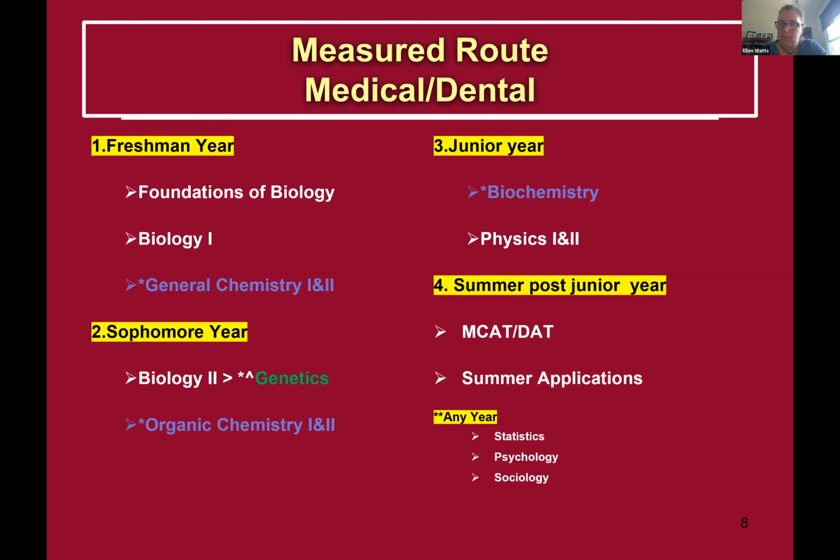And then Orgo 1 and 2 your sophomore year. So at the end of that sophomore year, you're in the exact same place as you would have been if you started with straight up Bio 1 and 2 and Chem 1 and 2 your freshman year. You then just switched around a little bit, the Orgo and the Physics. So you're taking Biochem and Physics your junior year, still prepared to apply after your junior year, right?